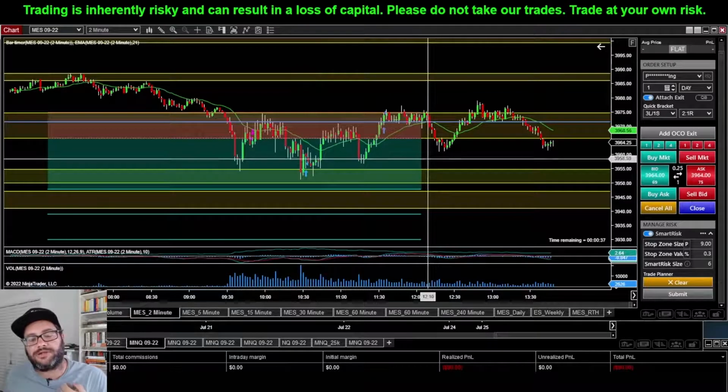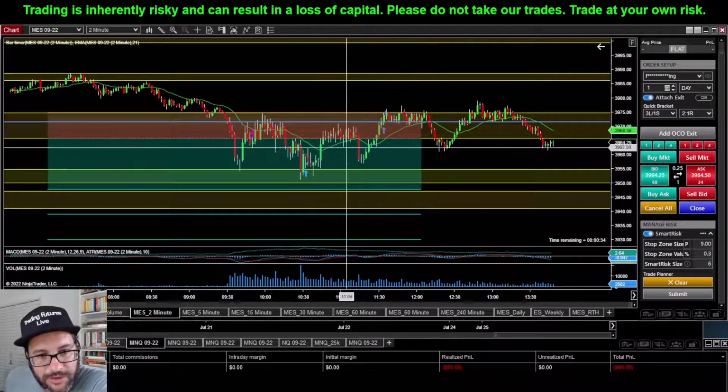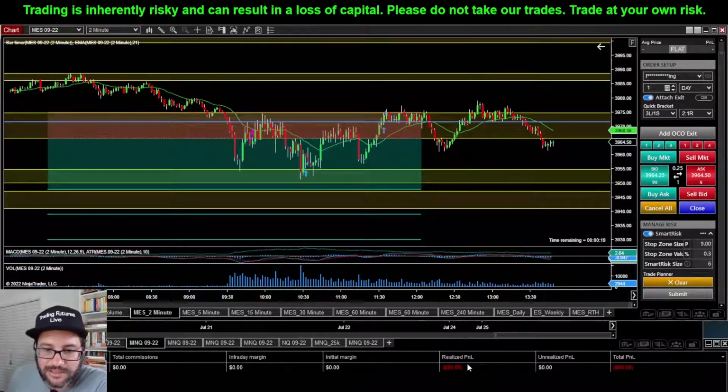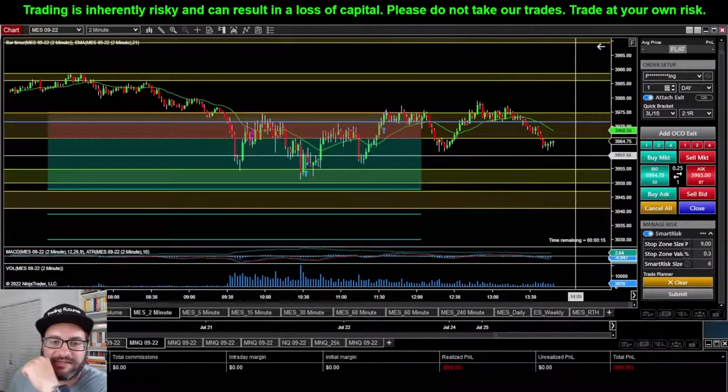I took 6 contracts on this trade. And then eventually the rest of the morning, it pulled back and stopped me out. So on 2 of my contracts, I made 1R, and then on 4 of my contracts, I lost 1R. So I made $90, but then I lost 180. So my net result is the negative 90 that you see here. I have not taken any more trades since then.